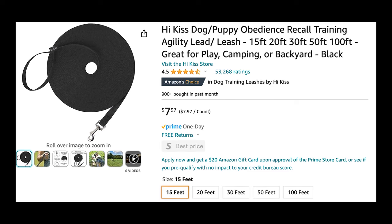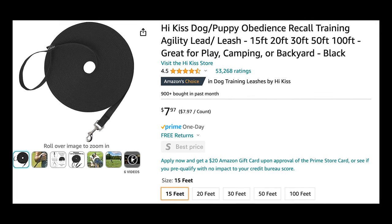I got the two long leashes off of Amazon, and I've had those both for over a year as well. And for as cheap as they are, they have been fantastic.